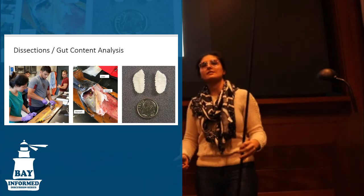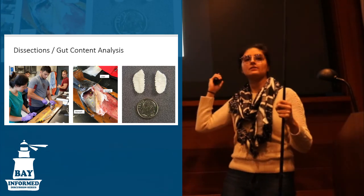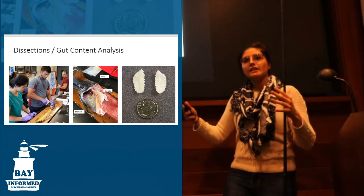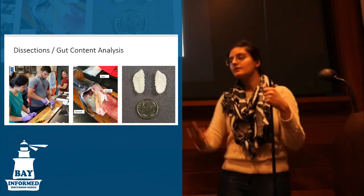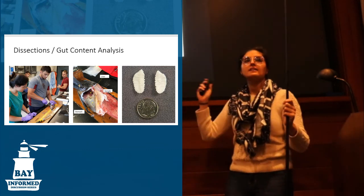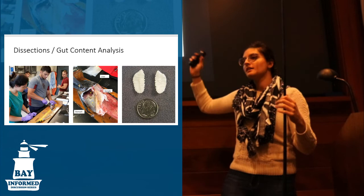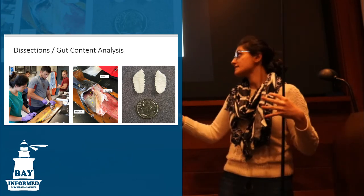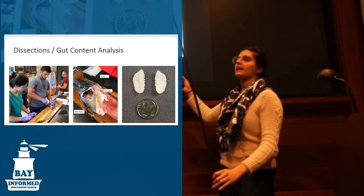So otoliths are small ear bones in the skull of a fish that help them have a sense of gravity and a sense of acceleration. And these are really cool because they're laid down over time, like the trunk of a tree, in rings. So you can use these ear bones to age a fish.